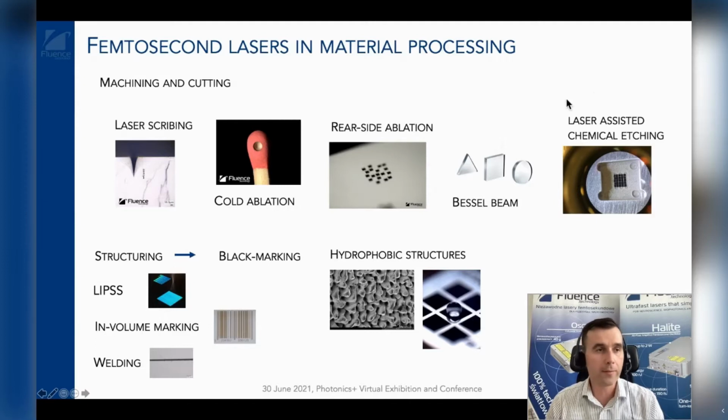And there is also a method of cutting glass called laser-assisted chemical etching. This is very interesting. It's almost like doing subtractive 3D printing. You first shine the laser on a point in 3D inside your glass or on the surface, and then you put it inside an etching bath so that it is etched in the places where you used your laser to illuminate the sample. Then you can obtain a very nice optical finish, so very good quality.